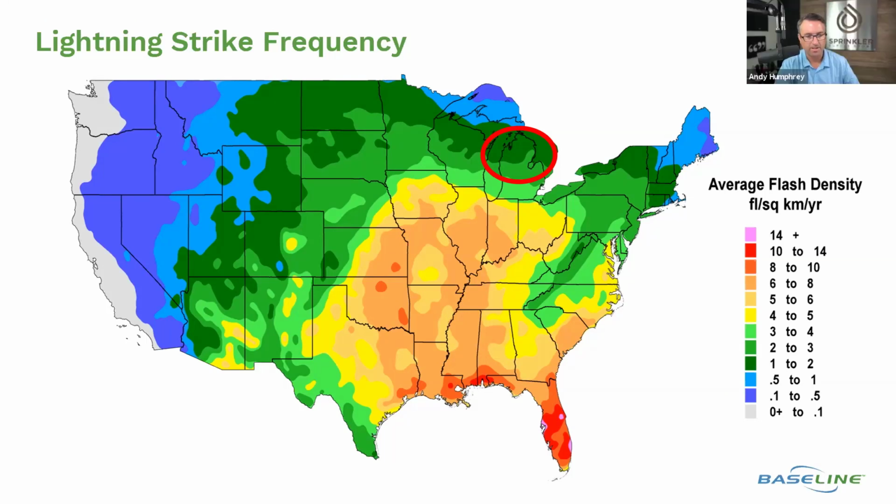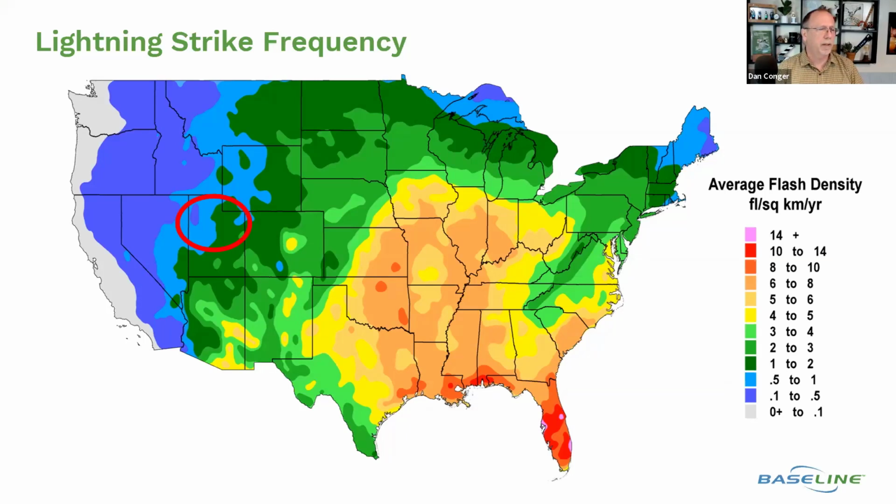Yeah, dark green up there in northern Michigan, and one to two strikes a year. Okay. And Chris, you're probably about the same. Yeah, I'm in the dark green area there in Utah. But the truth is that, even though we may see just a handful of strikes in a year, or I might just see a handful in my career, the damage to a controller is pretty dramatic, right? And all it takes is one strike, and an unprotected controller can be really bad.